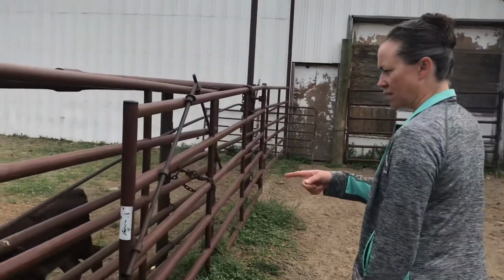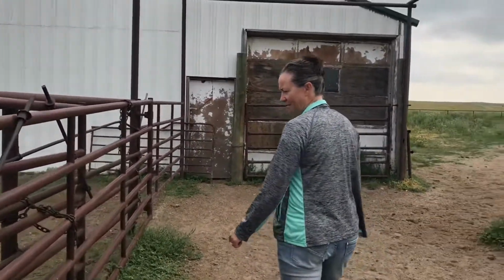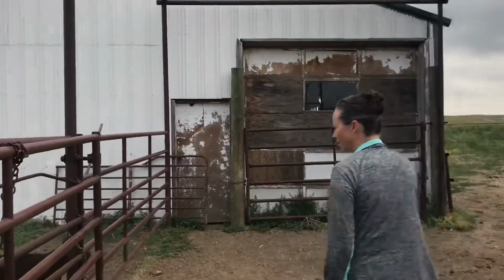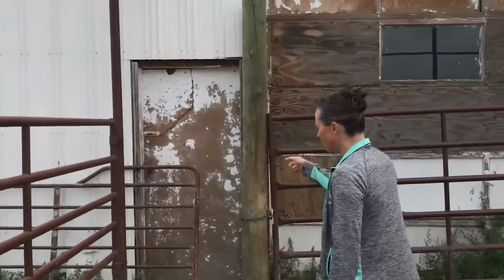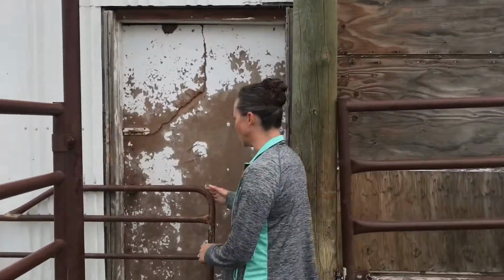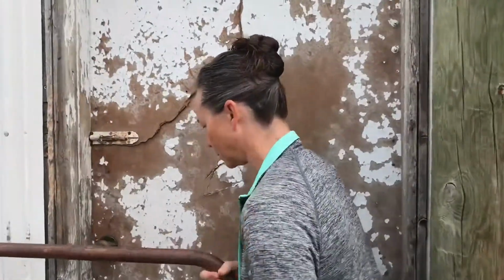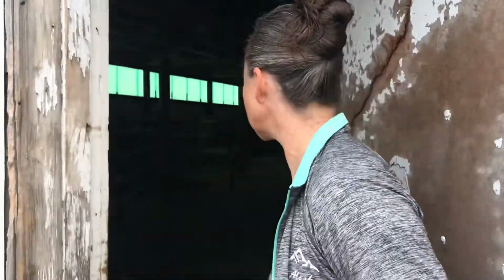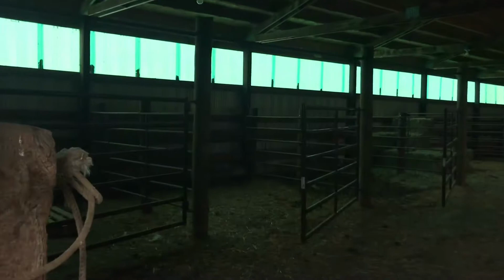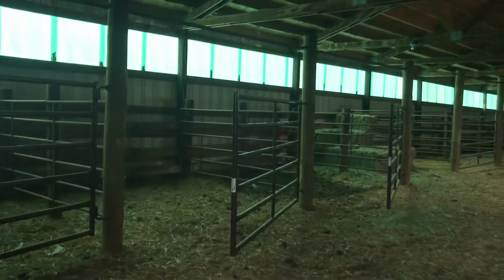So when we first get these calves in, I'll bring you to the calving shed. If it's bad weather or we have a mother that's having a hard time being a mom, we bring her and her calf into this shed. So you can see all the separate pens.